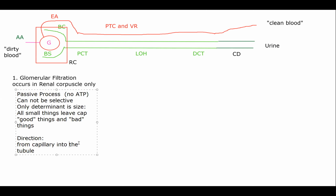Or we could think of it the other way around as well. It is going from the blood to what we are calling the filtrate. Again, remember we talked about this last time. When we are first making this, during the course of a day, we make about 200 liters of this filtrate. Filtrate is not urine. Filtrate is just the water and the small things that are pushed out of the glomerulus. So it is going from the blood to the filtrate, or from the capillary to the tubule would be the way to think of that.